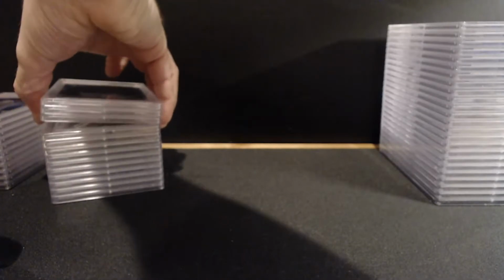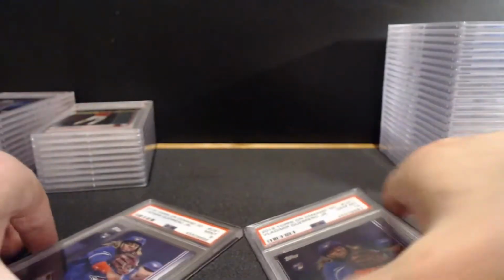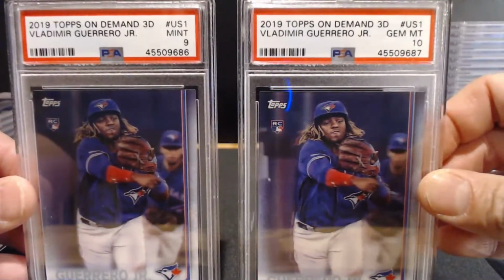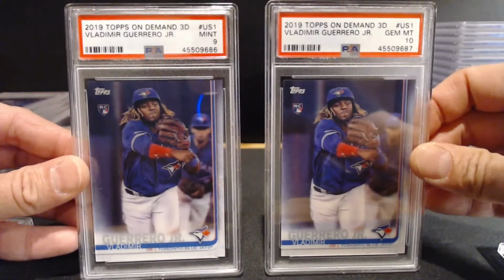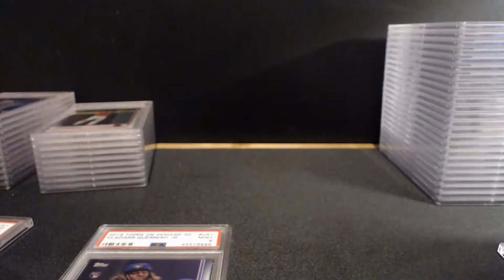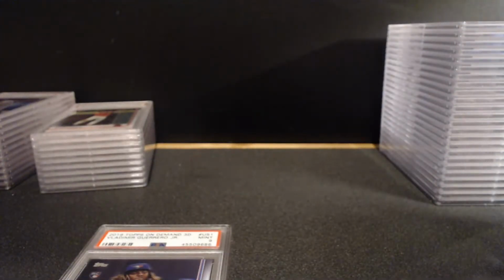Next we have Vlad, and I think I sent 4 or 5 Vlads. 4 Vlads, and then we got 1 9 and 3 10s. That's the US one on the Vlads. Again, 3 10s and a 9 on those.